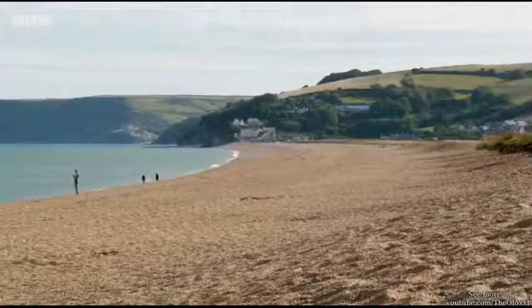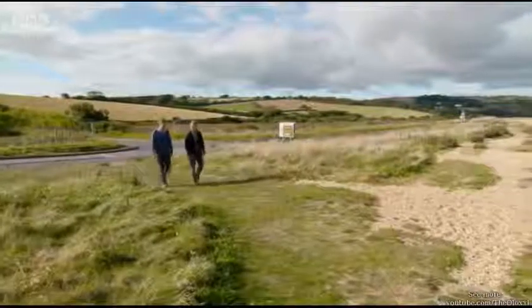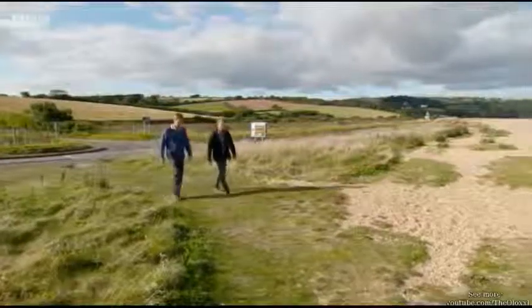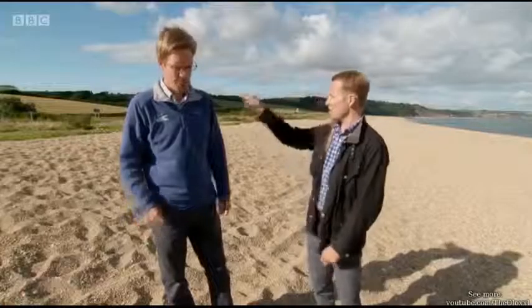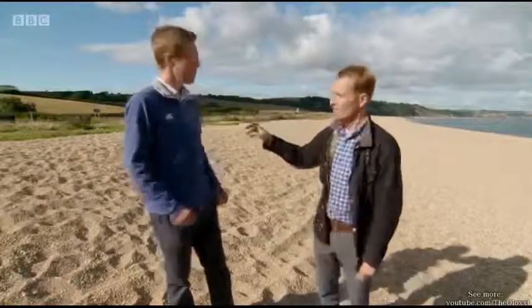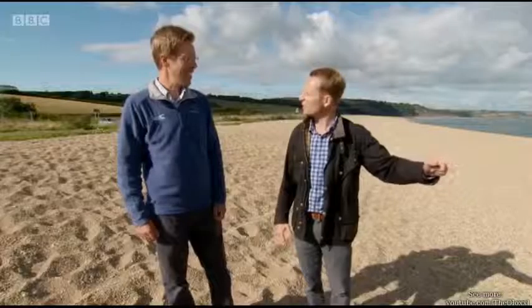Andy is taking me down to the beach, and it's immediately clear just how delicate this natural barrier is. In 2001, a large storm damaged the road, and it's only a matter of time before it happens again. It's literally just over the road, and a fairly busy road, isn't it? We've got the threat of that sea, haven't we?